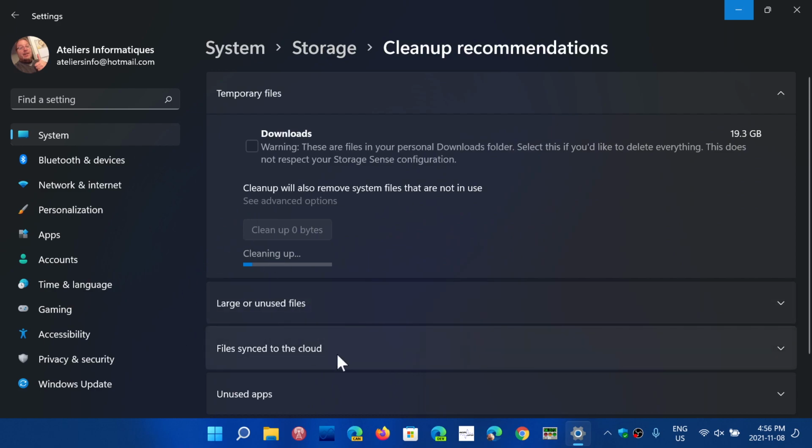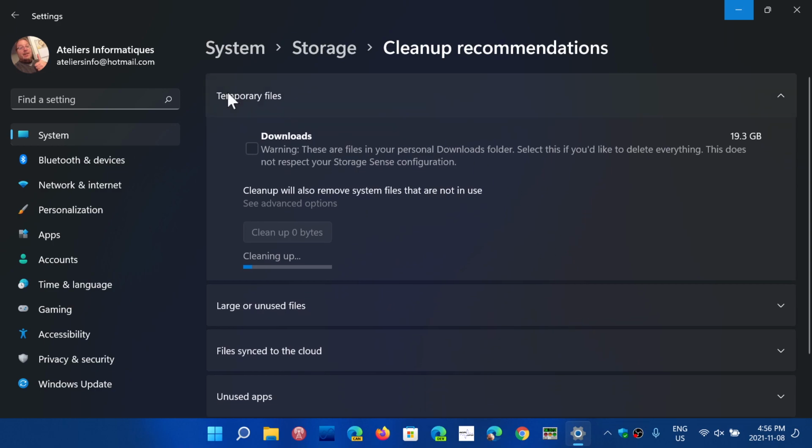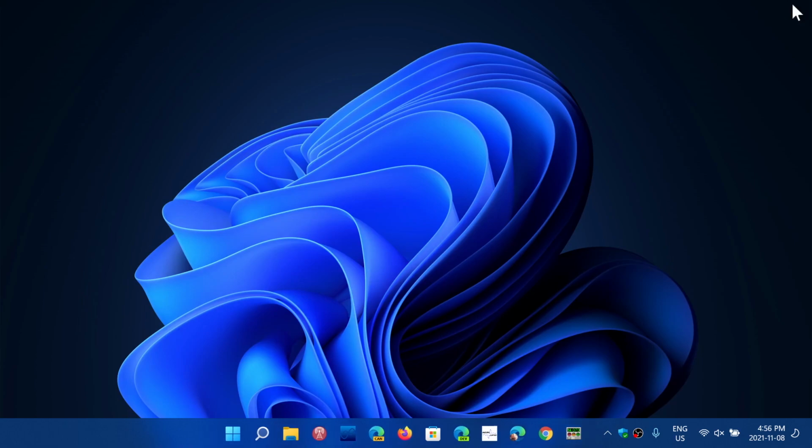Here it's still checking and cleaning up my files for the recycle bin. As you notice, recycle bin is not an option anymore because it will be completely cleaned up after this is over. So cleanup recommendations could be something to check out if you want to get back some space for your hard drive, especially if you have a small SSD. Cleaning up might be something interesting to get more space on the hard drive. Sometimes it could be because you want to upgrade to another type of Windows, or it could be an app that you install that says you don't have enough space. So you can check that out in the cleanup recommendations.